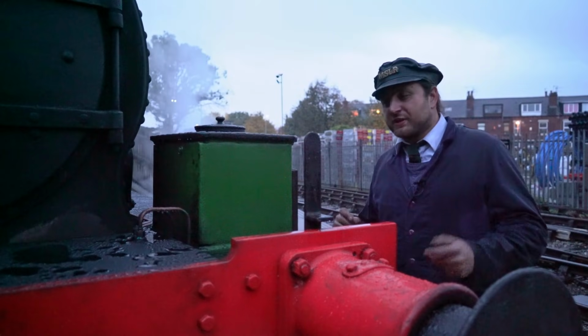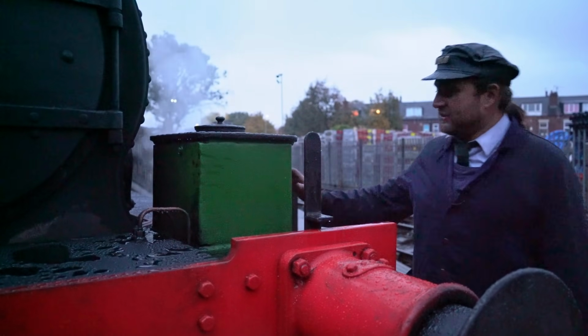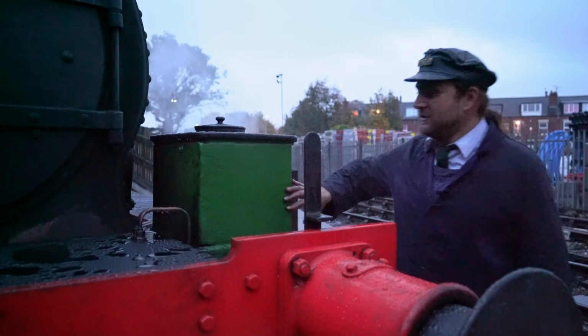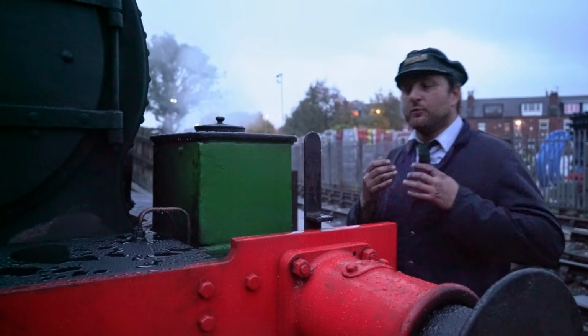But my favourite is this here, where at some point, the nice rounded edge of the sander box has been smashed. Presumably the smokebox door swung open. And so it's just got this piece of plate welded on here that you can just see how it's got a straight edge here. And it's just lovely little parts of this that help tell its story.